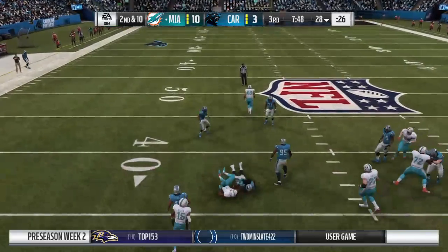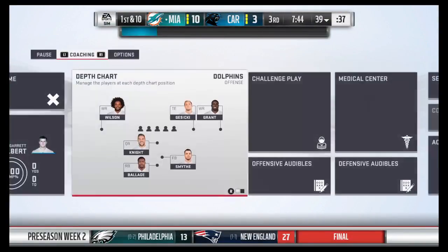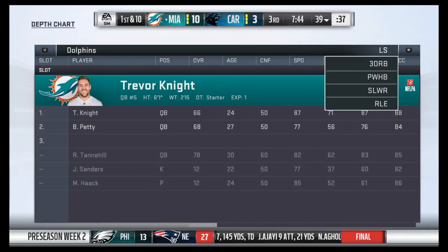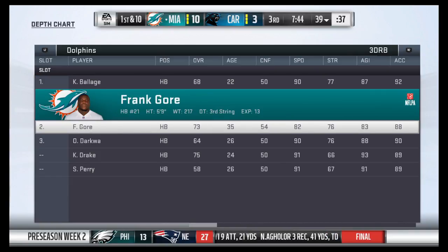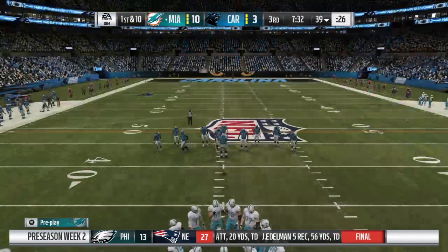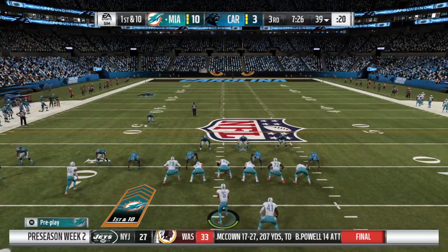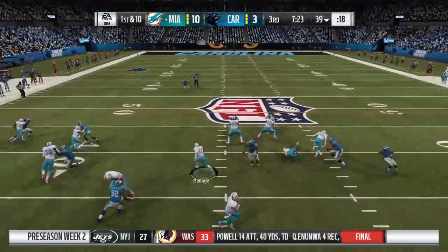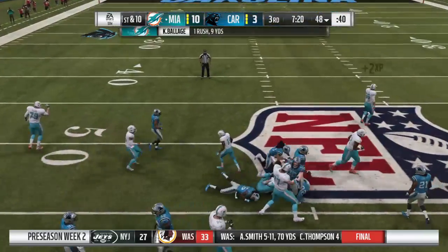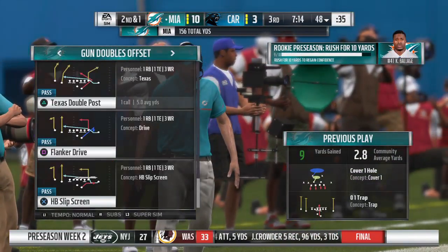Here's Gore. And he gets this one just shy of the 40. They'll mark him down at the 39. Now the former fourth-round pick, it's Kalen Ballage. And he's going to bowl his way forward to the 48. A nice run there, 9 yards, and it'll be second down.